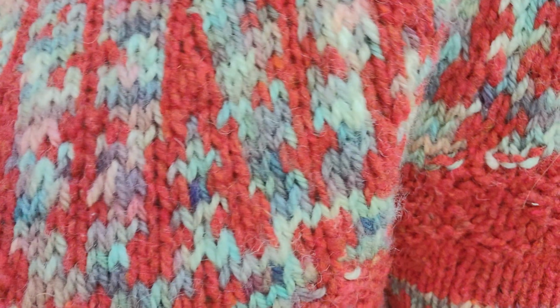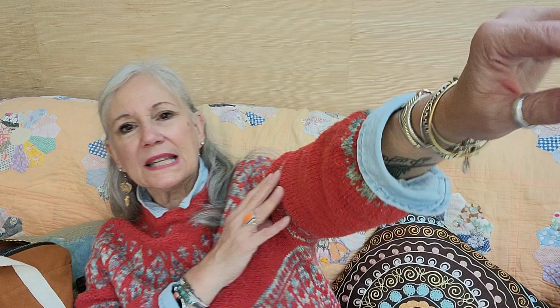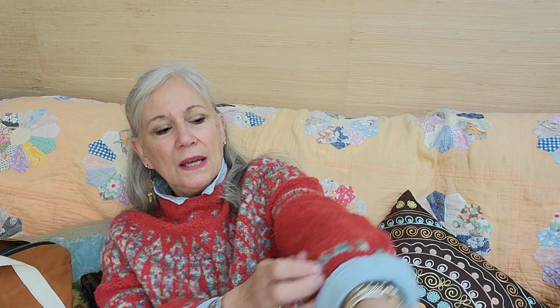Let me see if I can do this well. So here's all the detail of the coloring, and it's kind of an orangish red color, more orange than red. But I really enjoy it, and it's very warm. It's a different sleeve. It's knit a little bit tighter, and then it has a bell. And then I added this design to the bottom of the sleeve just for a little bit more color.